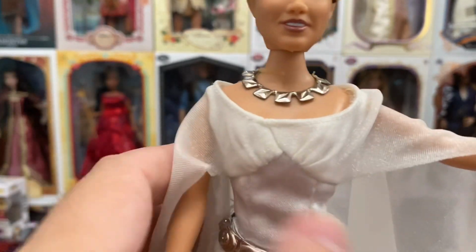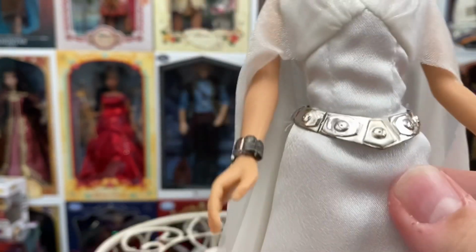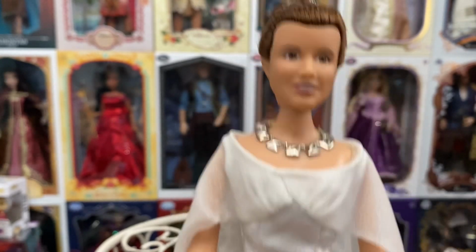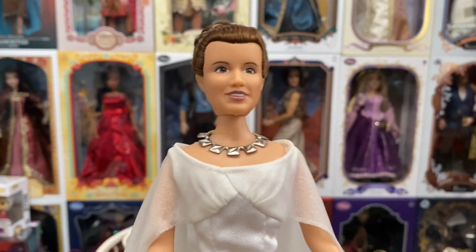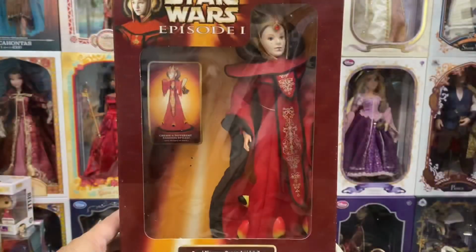But yeah, she does have articulation at the shoulder. She has bend and snap legs, and then she has articulation at the hip, and then her head kind of moves, but not really. It's very tight on there. So wonderful little commemorative doll there, Princess Leia. I loved this one. I was happy to get her for 27 bucks. But yeah, so this was the first of my first dolls. And again, I did debox all these.